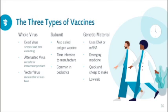The first of these types, the whole virus vaccine, works by introducing millions of virions into the body, and there are three subcategories. First is the dead virus vaccine, which uses the actual virus that causes the disease being vaccinated against. The virus is subjected to high heat, radiation, or chemicals to render them useless, and although a proven method, they require special equipment and are time-consuming to manufacture the amount of virus necessary.